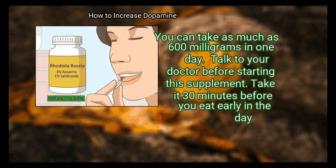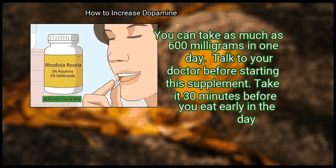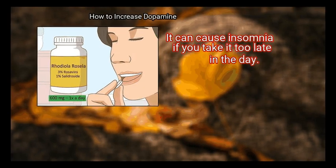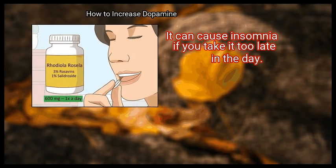You can take as much as 600 mg in one day. Talk to your doctor before starting this supplement. Take it 30 minutes before you eat early in the day. It can cause insomnia if you take it too late in the day.